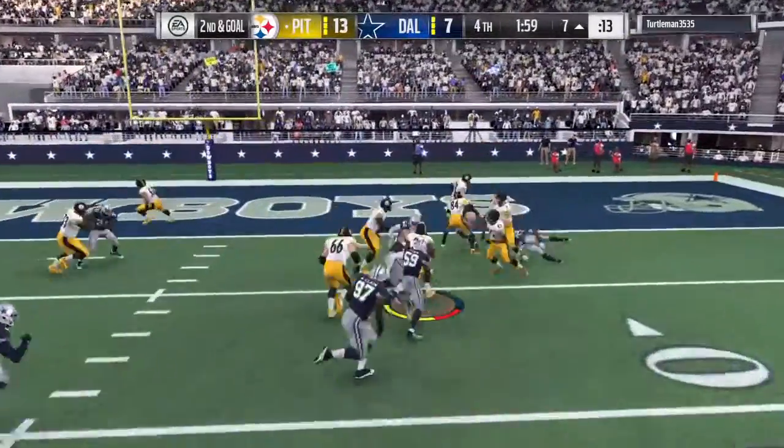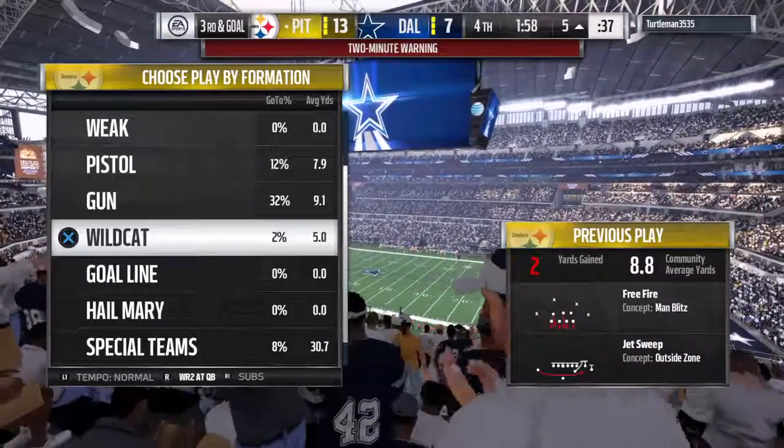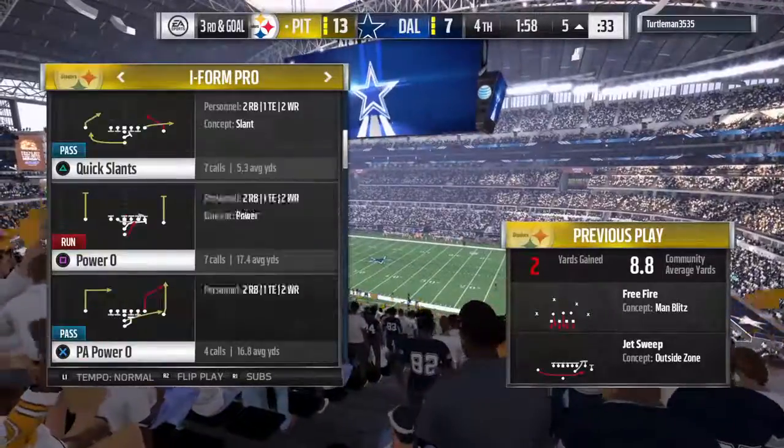On second down, Williams. Time for a break. And they'll get him down here at about the 5-yard line. We'll come back for the electrifying conclusion after this.